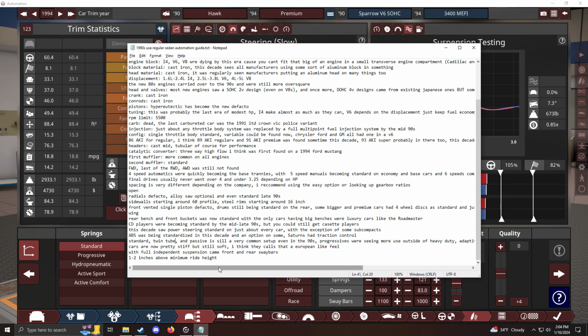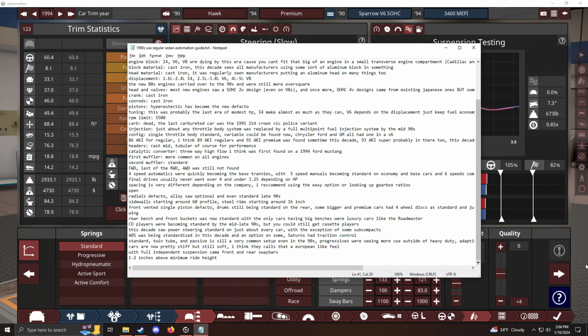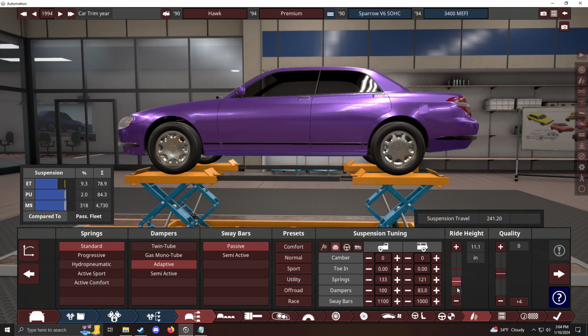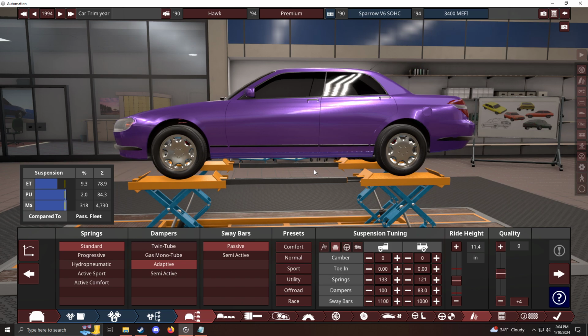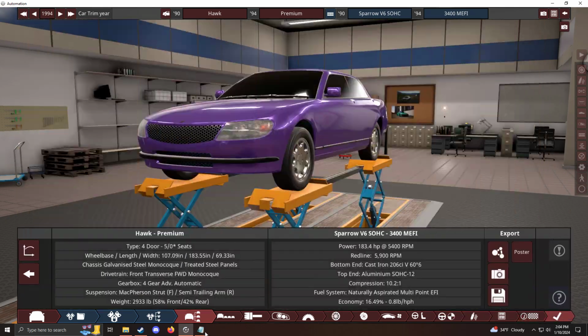Full independent suspension came with front and rear sway bars. Yes, front and rear sway bars, of course. Very good, very rigid, and maybe a little bit lower roll angle. And 1 to 2 inches above minimum ride height, because, yeah, that actually might be a little low, because you'd still want your cars high for plenty of space and cargo suspension and whatnot. Something that low would be in a sports package. This would just be in the regular car. And that's it.